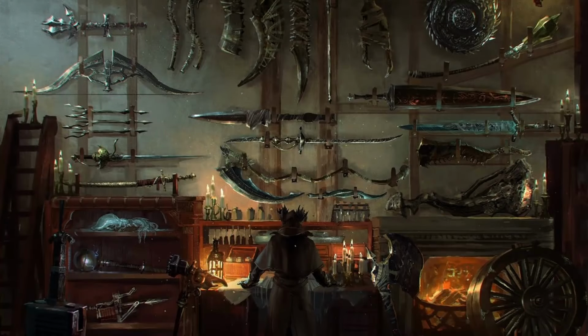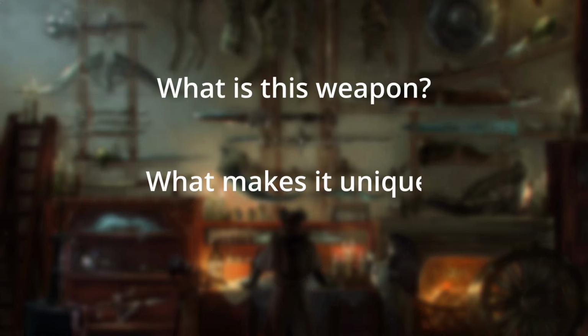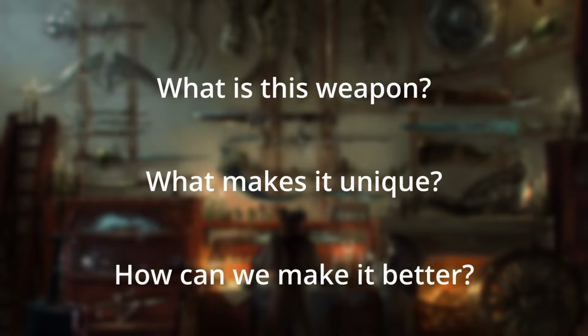Due to this lack of information, I'd like to go through and examine all the weapons of D&D to answer: what is this weapon, both in history and in D&D? How is it different from the other weapons available? And does it need to be made better, and how can we do so?